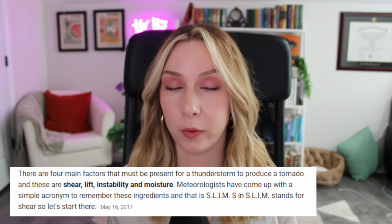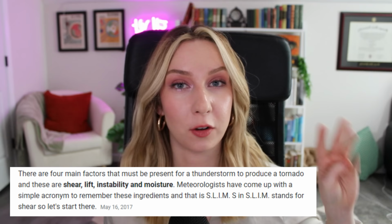So now we have our wind shear, our instability, our moisture, and our lift. It's a perfect setup for tornadoes. So at this point leading into the event, although forecasters are seeing these larger parameters come together for what could be a tornado outbreak, they're not convinced that it's going to happen.